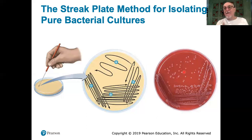You then leave them to grow, and they will grow into colonies with billions upon billions of cells, but the colony will be discrete, and the colony will consist of a pure collection of bacteria which have arisen from one cell. That is your pure culture. These colonies represent clones, and they are hopefully clones of the bacterium that you wanted to grow. They are pure clones of that bacterium.